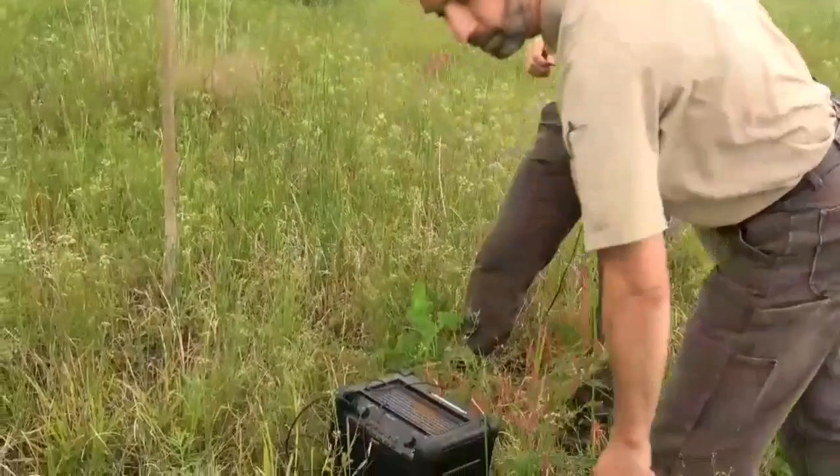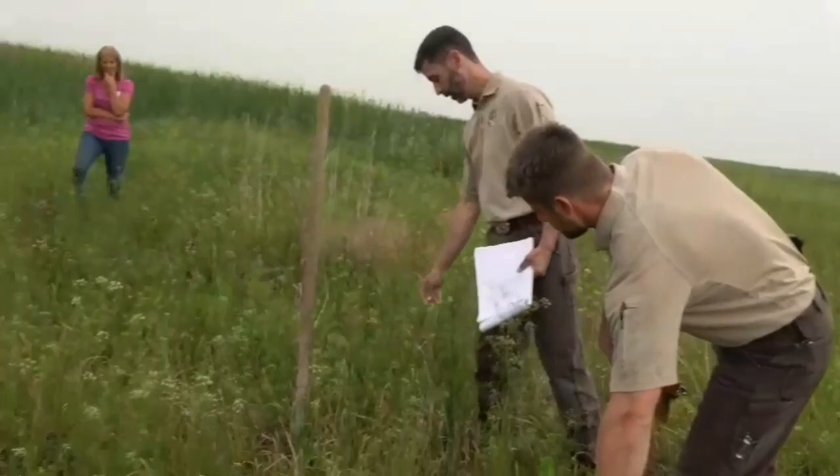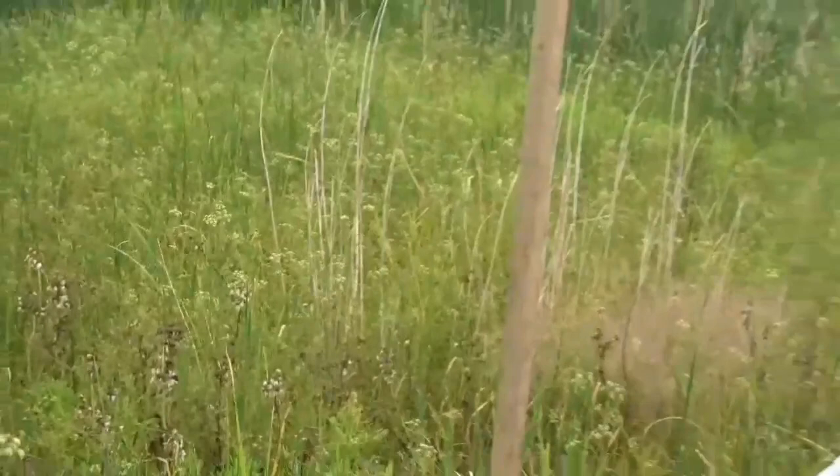So yeah, there's a lot of wetland species out here. You know, the sedges you see right here, bottle sedge, right, Whitney? A lot of native species. The bulrush that you see, there's some cattails. I was just standing in bulrush.